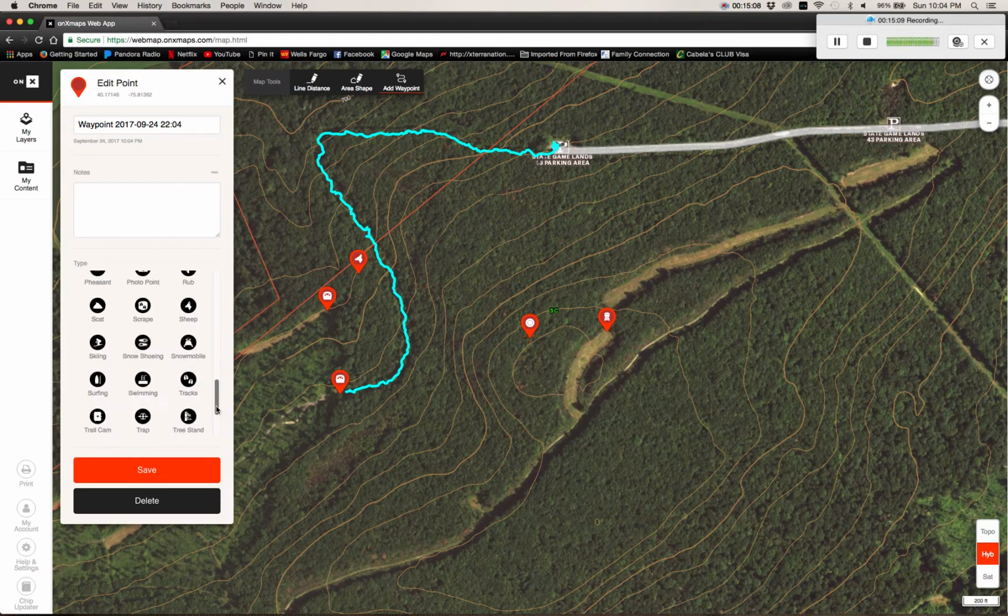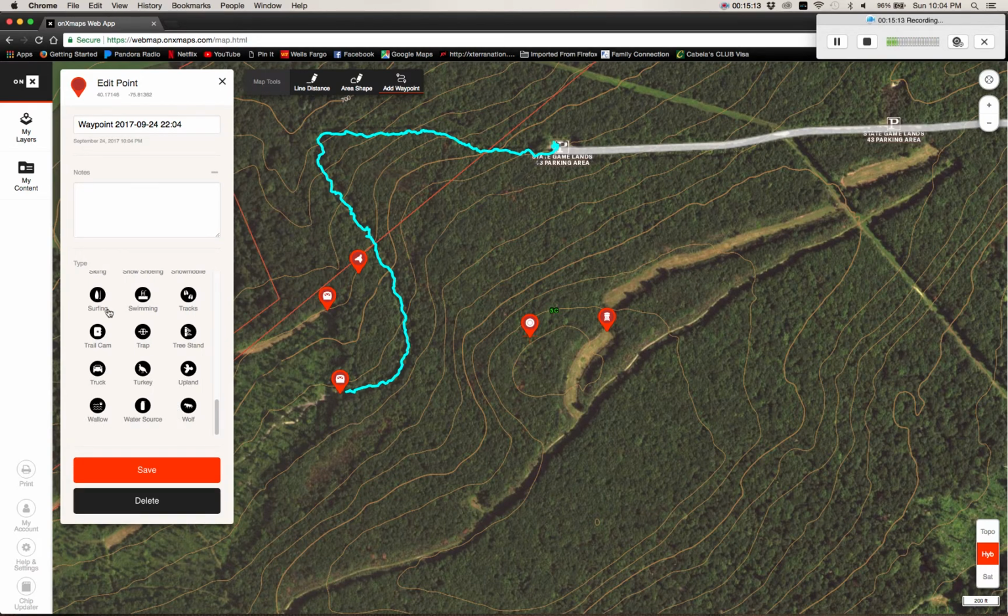I mean, it's great for all over the place, and put your trail cams, whatever. It's a really cool feature.